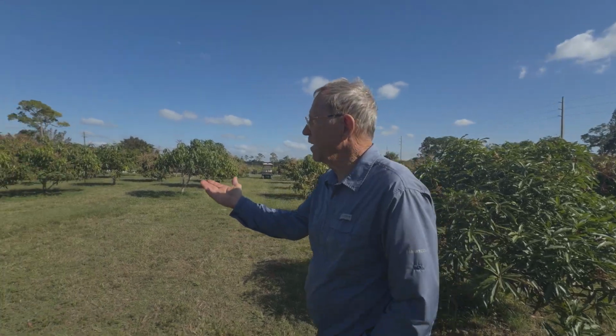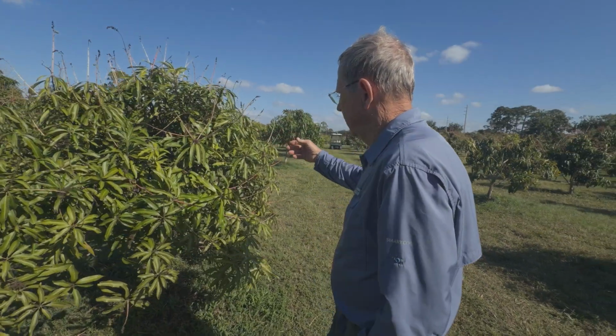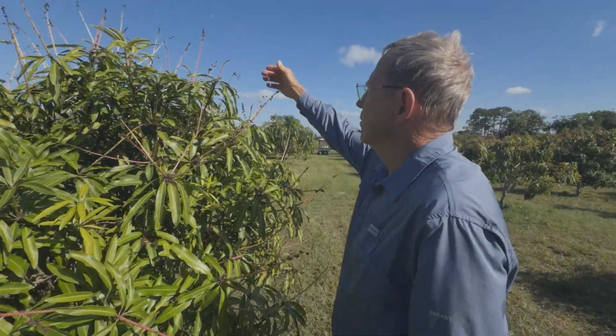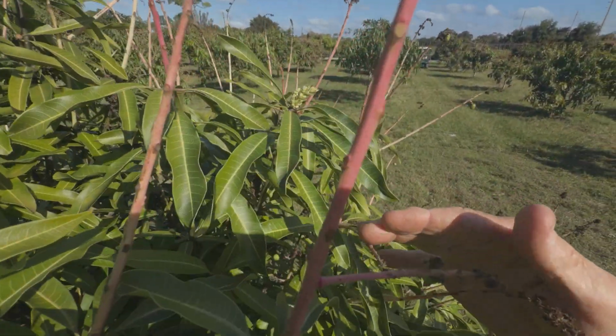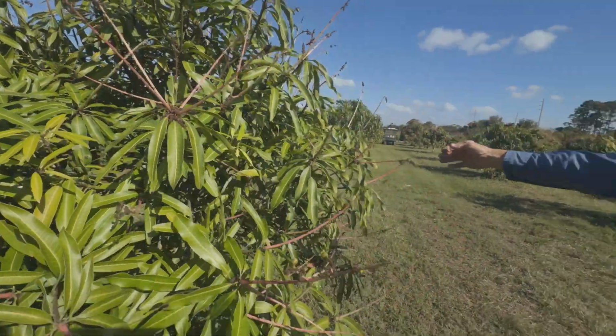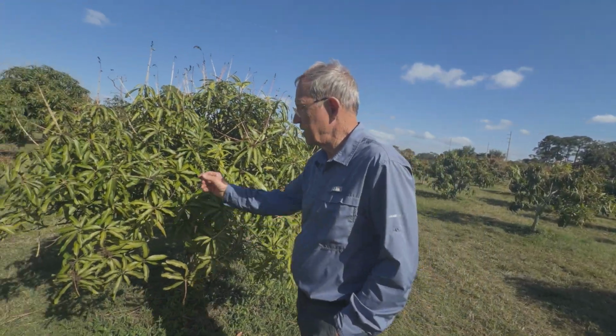Anyway, here's a tree that flowered a lot and just has a handful of fruit on it. It's starting to bloom again. This is where we're going to get fruit this year. This looks like, yeah, it is an Ice Cream. Nice compact little tree. Not the easiest variety to grow.